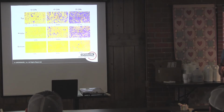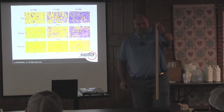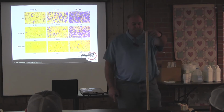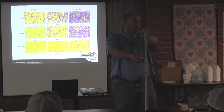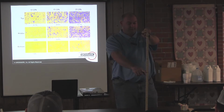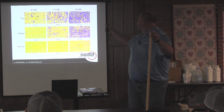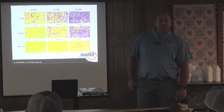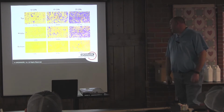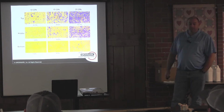Because we take spray droplet size now. If this is our canopy, I'm spraying in a 10-mile-an-hour wind. This is 18 inches. This is 24 inches where the bottom of the boom should be. Here's the 18 inches, and I know at 10 mile an hour, I'm losing 20, 30% of my droplets. Now I'm at 10 gallon. I might lose another 20, 30% of my droplets. I'm not going to do a very good job. So this, like I say, was just eye-opening to me.